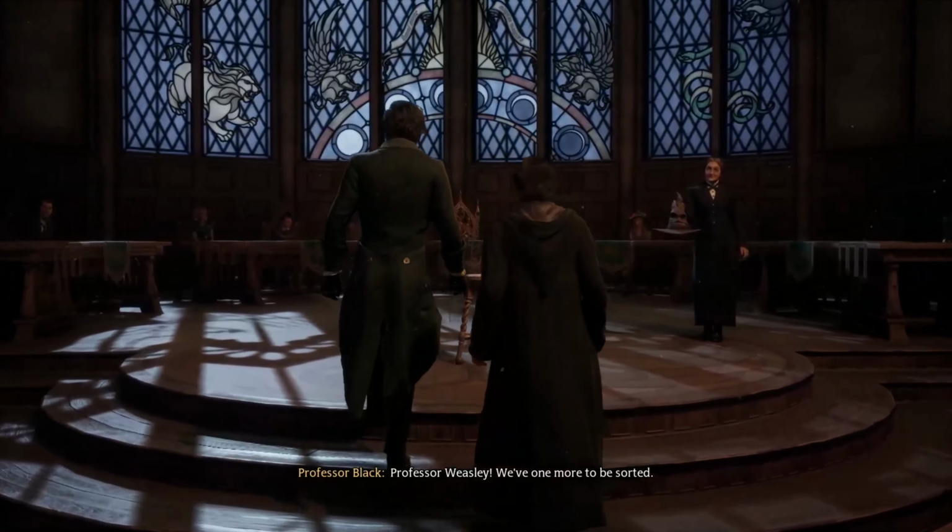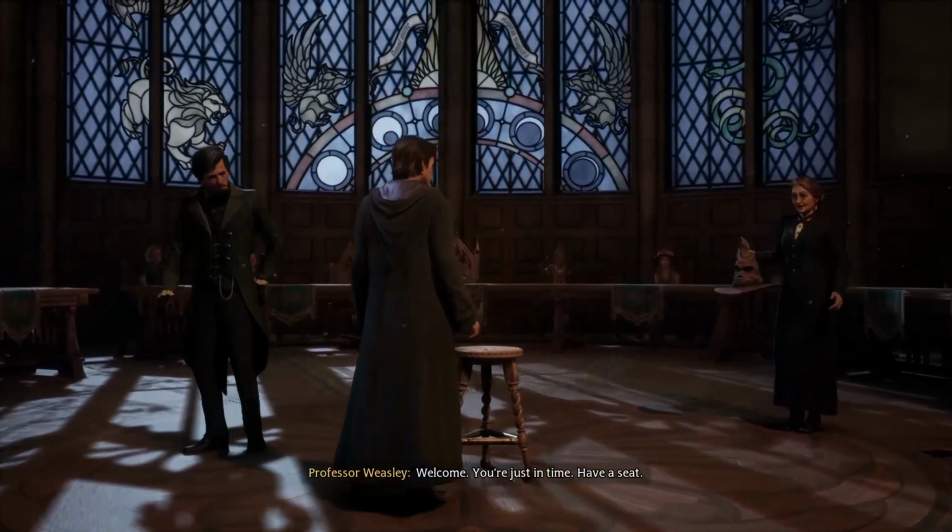Professor Weasley, we've one more to be sorted. Welcome. You're just in time. Have a seat. Ah, yes. A bit older than the others, aren't you? You come here with preferences and preconceptions. Certain expectations. I'm looking forward to exploring Hogwarts and the world beyond the castle and grounds. Indeed. Much can be gleaned by having an adventurous spirit, but your professors have a great deal to teach you as well. I wonder.